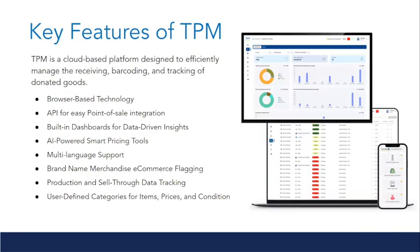Some of the key features of TPM: it's a cloud-based platform designed to run on a browser. We offer APIs for easy integration with point of sale, built-in dashboards for data-driven insights, and AI-powered smart pricing tools, giving you the ability to utilize merchandise that you've received previously, or using the web crawler, it'll go out and look at Poshmark and other thrift organizations to recommend a price.